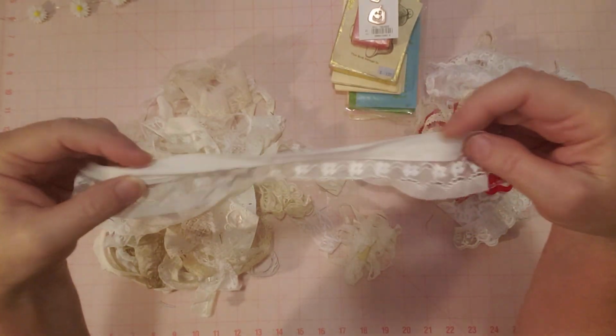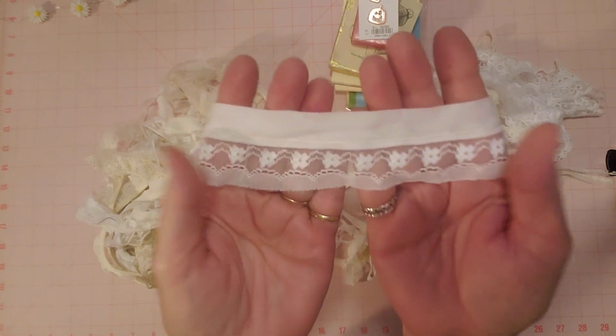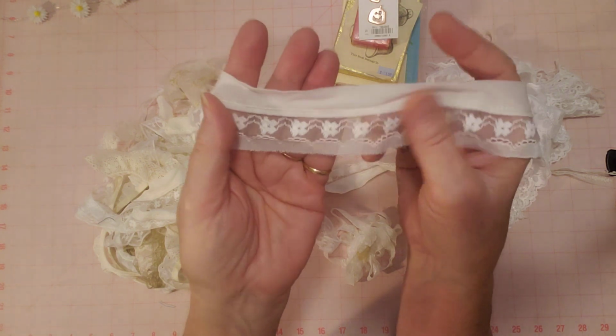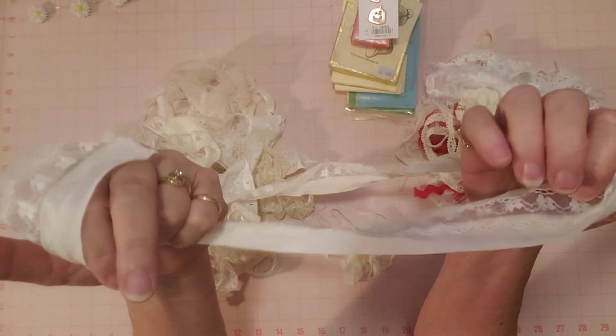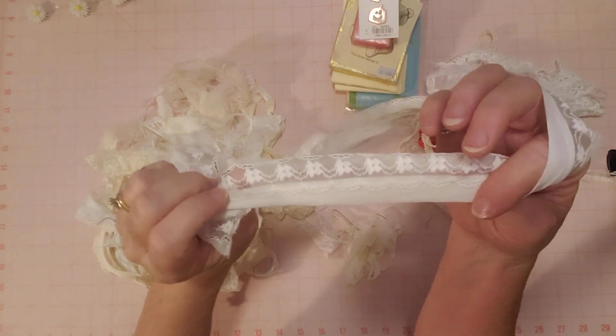Some of them look like they were cut off of something, like this one. I think I debated on whether to get this one, but I went ahead. I thought it was pretty, very different. I don't know what it would have been, because it actually doesn't look like it was cut off.